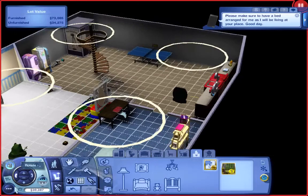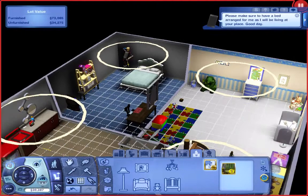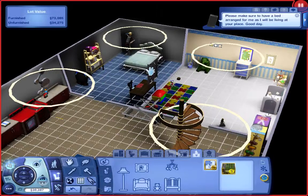Alright, then I designed the butler's room, and she designed most of the baby's room, not all, but most of it. The good parts of it. Yeah. Like, I put the grass panda there. So this is his girlfriend, even if it's a boy. If it's a girl, then it's a boyfriend. So that's his Simbot scraps. This is a bed. I actually tried to make it kind of nice for the first time. And then the mirror and stuff.